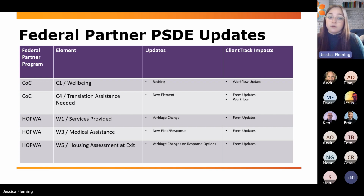Next up are HOPWA. So services provided, there's a verbiage change for that. So that will likely be updating on the form directly or on the drop-down list. Medical assistance, there's going to be a new field and response option. So that will also be a form update. And then housing assessment at exit, there's going to be a verbiage change on the response options. So again, that will be a form or drop-down list update in particular. So if you have specifically HOPWA funded projects, looking at the forms these elements are collected on is going to be a good bet that something's going to need to get updated.